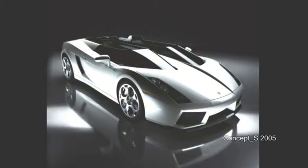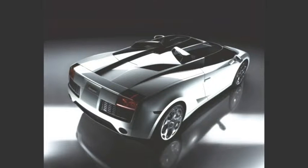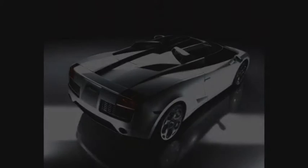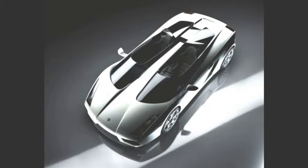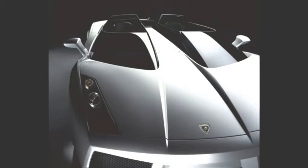Concept S, year of production 2005, 5-liter V10, 500 horsepower, over 300 kilometers per hour. Number of cars built: 2. Luc Donckerwolke of the Central Style Lamborghini conceives a completely open vehicle based on the Gallardo. It's characterized by a fixed separating element between driver and passenger, with an additional feature of a retractable rear mirror, thus rendering the car's appearance much more dynamic.